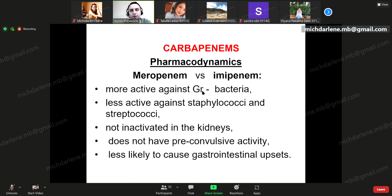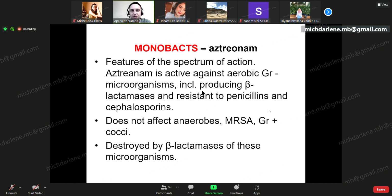So let's conclude. Carbapenems are used in cases when penicillins and cephalosporins are ineffective, or bacteria already have resistance to these classes of antibiotics. Carbapenems are used only parenterally. Yes, and the choice of carbapenem depends on the possibility of pseudomonal infection being present. If this possibility is low, it's better to use the first generation, ertapenem. If the possibility is high, it's better to use the second generation.